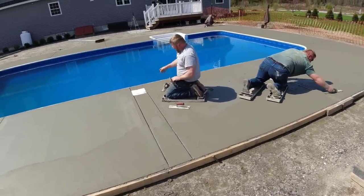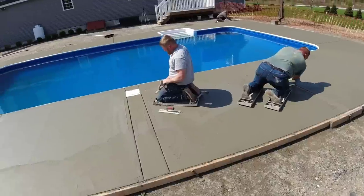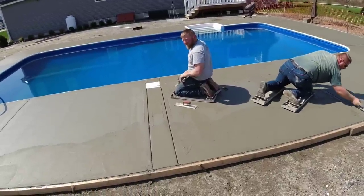What do you need there? Top of that groove needs to go to the left a little, my left a little bit.